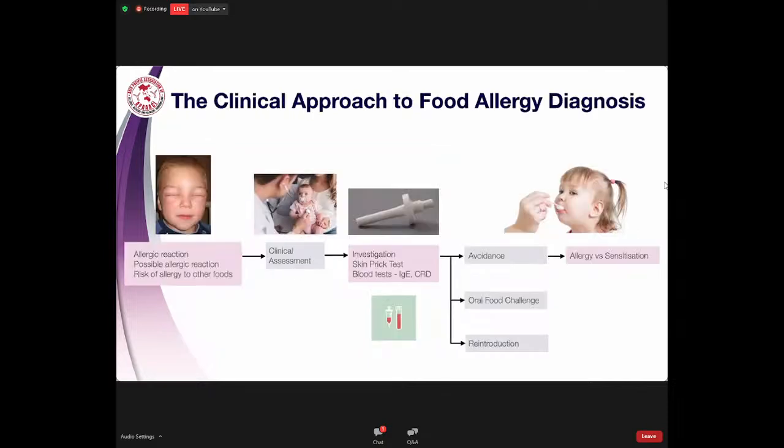So as we've touched on, I think this is probably a slide that will be very common throughout all of our talks: a clinical approach to food allergies. So we've got clinical history, which is really important. That is the history of an allergic reaction to a food or a possible allergic reaction, and also a risk of allergy depending on comorbidities. That gives us our initial understanding, along with a clinical assessment including examination, of whether we think allergy is likely. And we can investigate that.